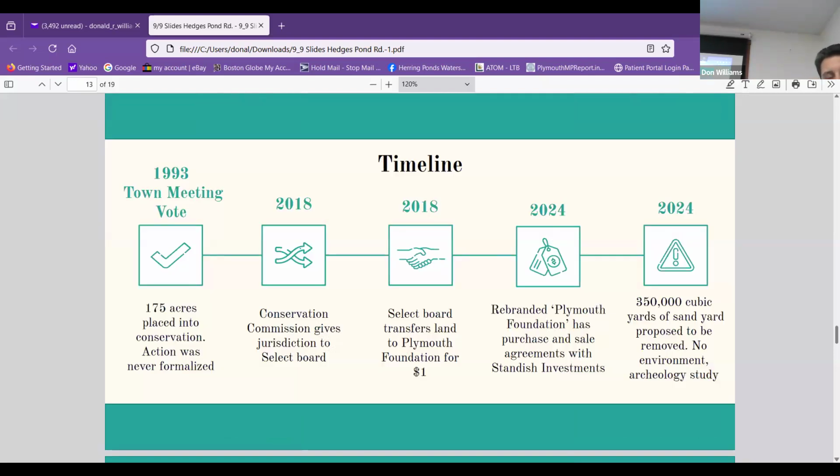So the timeline, this is on the Cedarville project. We have put up a blog on our website that contains a lot of very specific information if you want more documents that back this up. Obviously before this, it was Herring Pond tribe land. I'll talk about it more at the end, but it was part of the Great Lot and the Herring Pond Reservation. In 1993, the town meeting voted to put 175 acres of land into the jurisdiction of the Conservation Commission.